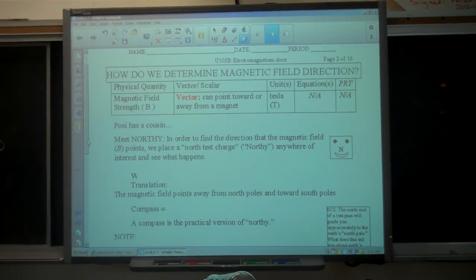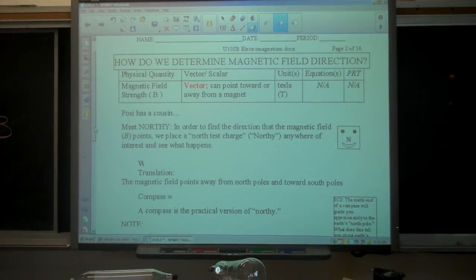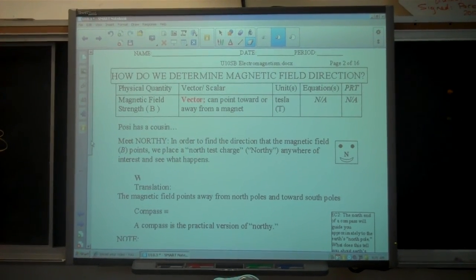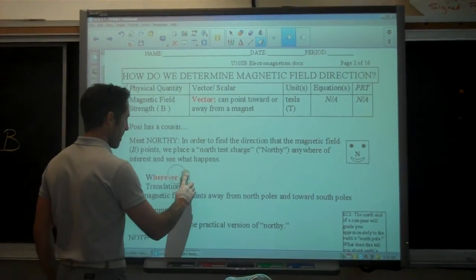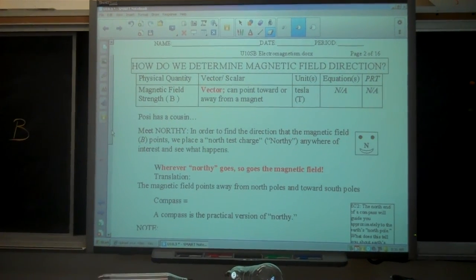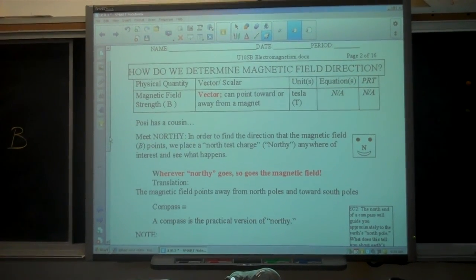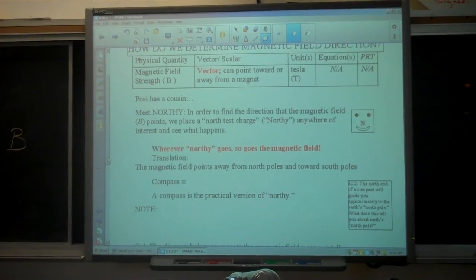And here's our friend. We had posi before. Now we have northy. Look at northy. Alright, so northy is our north test charge. Basically, you put northy anywhere outside a magnet and it'll show you where the magnetic field is pointing. Poetic again, like we did before. Wherever northy goes, so goes the magnetic field. Remember that? Wherever posi goes, so went the electric field. So wherever northy goes, so goes the magnetic field. Really, we could do the same thing for gravity and call it massy, I guess.